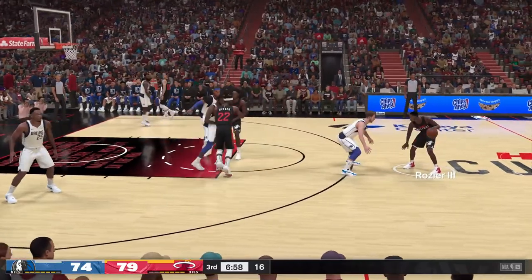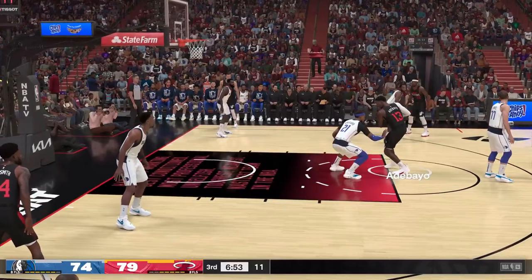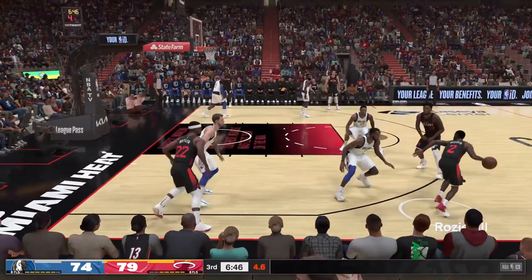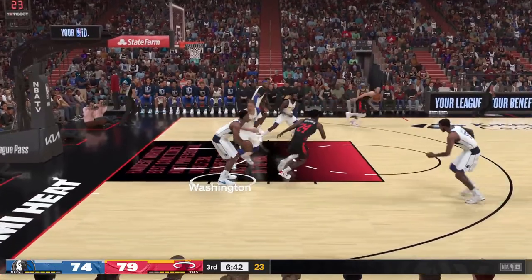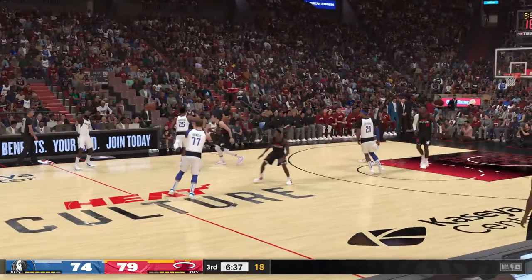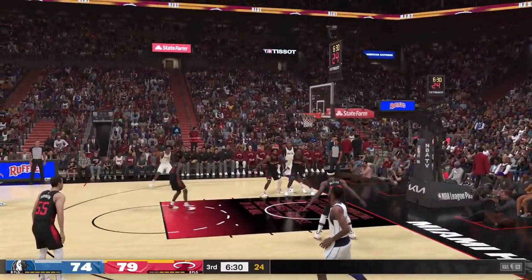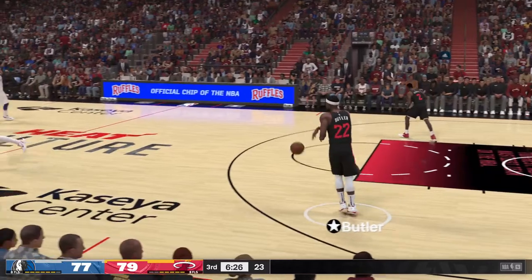Doncic against Rozier. To the paint. Adebayo, high post. He's got 14. Butler kicks to Rozier. Shot clock at 6. They set the pick. The 3. A rebound by Washington. Mavericks trail by 5. Doncic outside. Back to Hardaway. Fires the 3. Another 3 for Dallas. Excellent at dishing the rock. Luka with the nice feed.